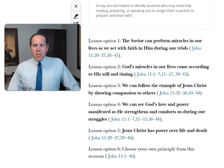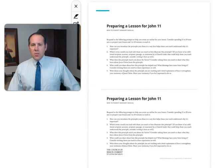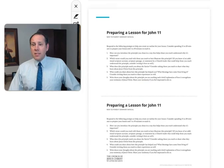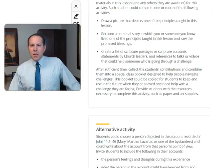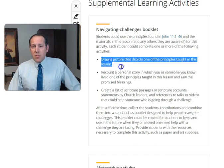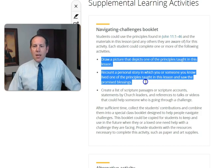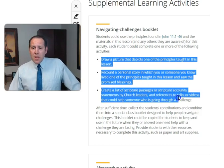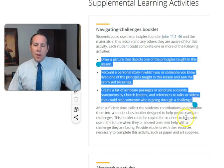Option 1 is you're going to have some principles listed, and they get to decide which one they're going to use. And they'd use these 5 questions to prepare a lesson. But at the end of the lesson, there's some optional alternative ideas. A second idea could be that they're going to pick a principle and they'll draw a picture that depicts the principle. They'll think of a story which illustrates the principle, and then they're going to find some scriptures that highlight the principle. So that's a second option.